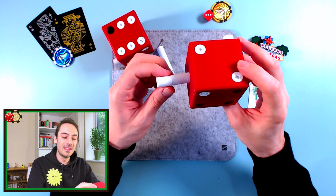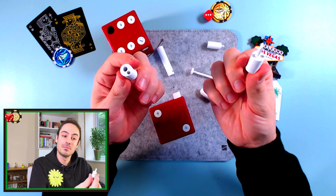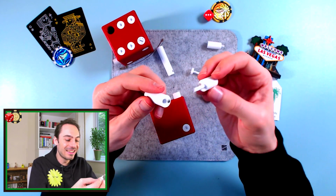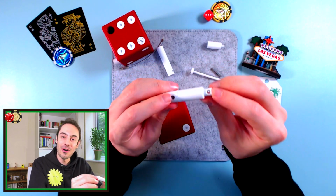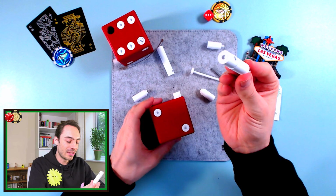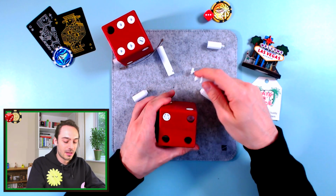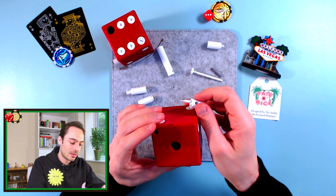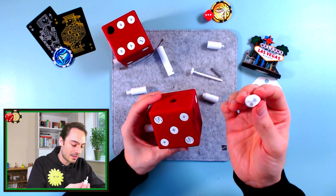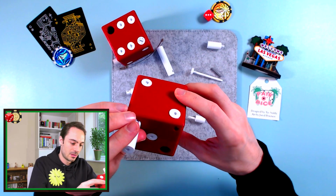Now we have access to another pin that removes this one. Oh, this one also is a tool. I did not expect that. Okay. You see, there are two holes to lock it. Wow. That's quite crazy. So that will be used to unscrew what? I have no idea. Okay, we need to be careful of what we are doing.